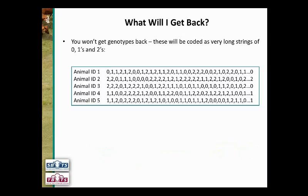So what you won't get back is the actual genotypes. These will be coded as very long strings of 0s, 1s, and 2s. So, for example, if you do a 50,000 SNP chip test, there would be 50,000 0s, 1s, and 2s that will come back to the Breed Society. As you can see here, we've got animal ID 1 with this string of numbers, the same for animal 2, animal 3, animal 4, and animal 5.